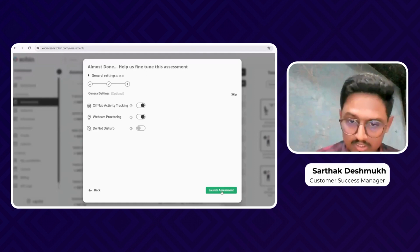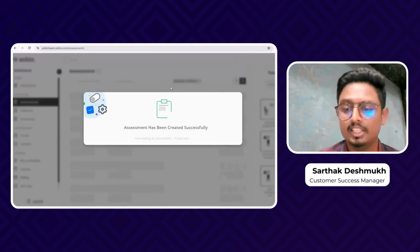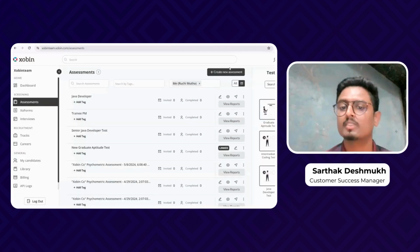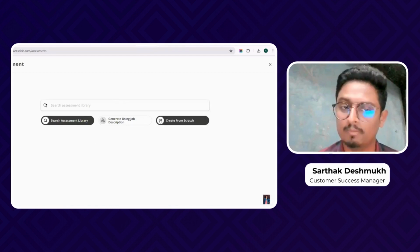Okay. So that is how you will create the assessment using the new builder. One more interesting thing that is added in the new assessment builder. Can you just, Ruchi, go back to the new assessment builder? Yeah. You can also save a template or you can also save a section.